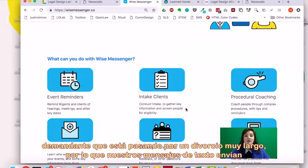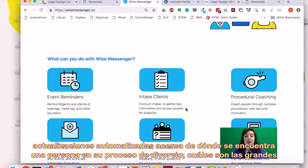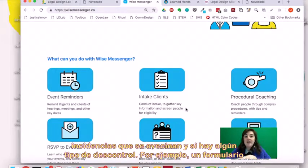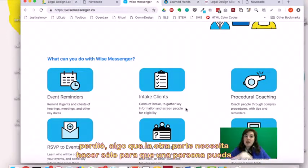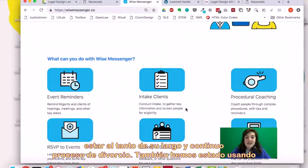So our text messages send automated updates about where a person is in their divorce process, what the big milestones coming up are, and if there's any kind of off-track moments. So a form that was forgotten, a hearing that was missed, something that the other party needs to do, just so that a person can stay on top of their ongoing long divorce case.